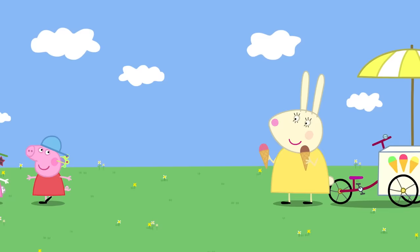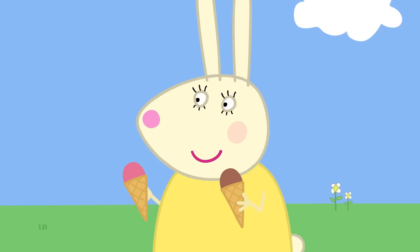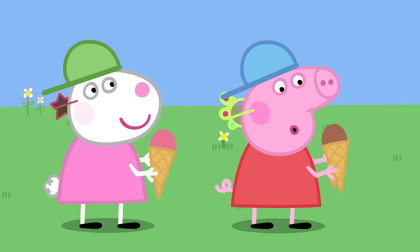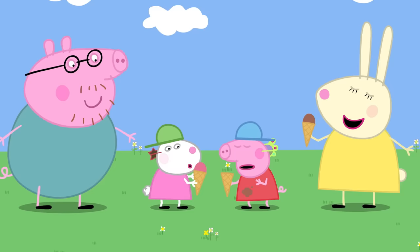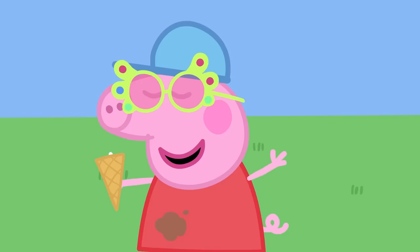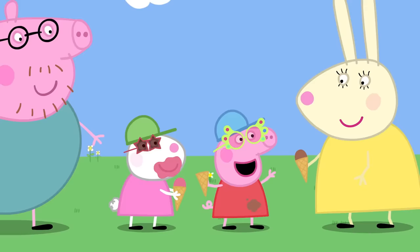Oh! I see you're having a fun backwards day. I'm going to eat my ice cream backwards. Oops. Upside down isn't quite the same as backwards. It's all very confusing. I think backwards day might be over now. Peppa and Suzy Sheep enjoyed backwards day, but they're very glad that things aren't backwards anymore.